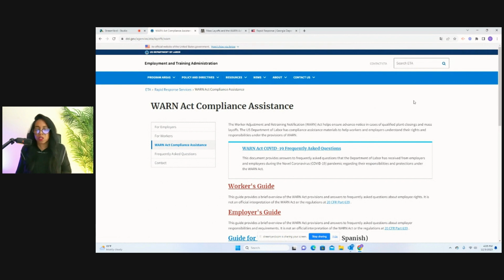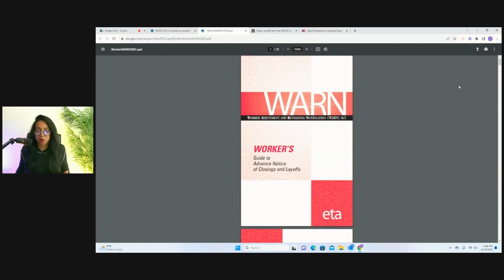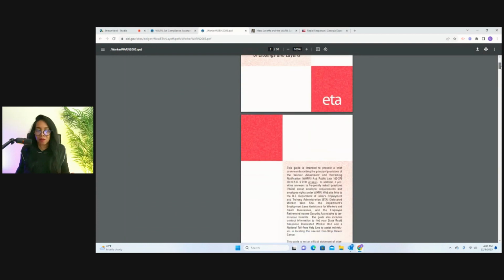It's the Worker Adjustment Retraining Notification Act, and it helps to ensure advance notice in cases of qualified plant closings and mass layoffs. The U.S. Department of Labor has compliance assistance materials to help workers and employers understand their rights and responsibilities under the provisions of the WARN Act. Now, you can go through this and read this. There's a worker's guide that looks to be very helpful, and I say that because you can download this and keep this.